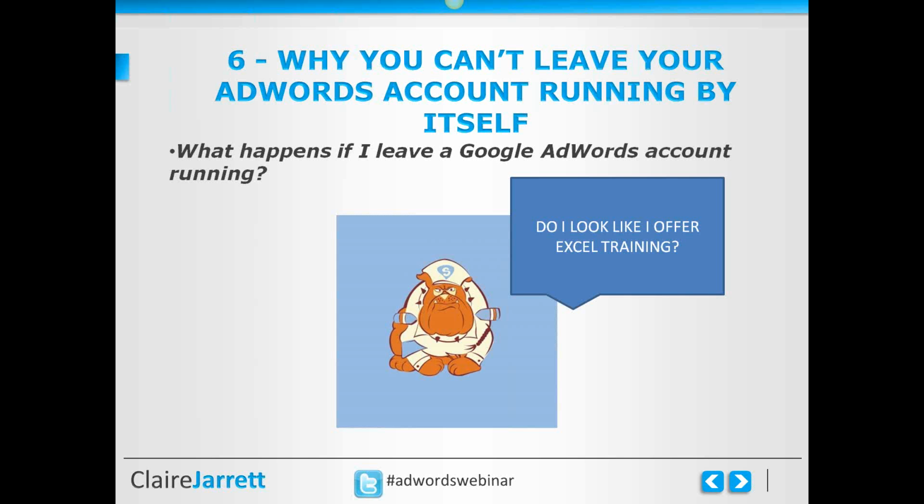So one of the things I want you to take a quick note of is, before you set an account live, or even if you've already got it running, go and add negative keywords such as "free", because most of us aren't in the business of doing things for free. You need to add "free" as a negative keyword, because that will stop you from appearing for things like free dog training, free Excel training or free florist. Not that they would search for a free florist, I suppose.